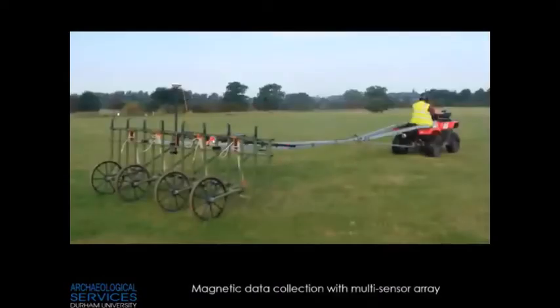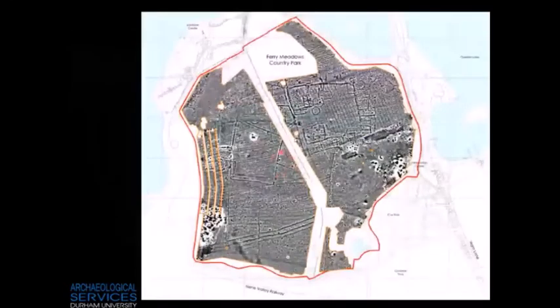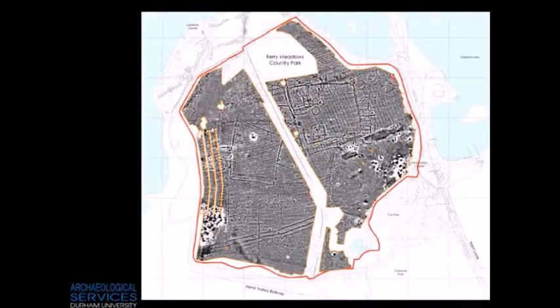So this is the Sensys cart system we used. I think we're all fairly familiar with these nowadays, but it's perfectly suited to these big open areas. So this was the magnetometer data. There's no palette bar here, I'm afraid, but the darker anomalies are the positive anomalies. So essentially what we're looking at here are ditches and pits.